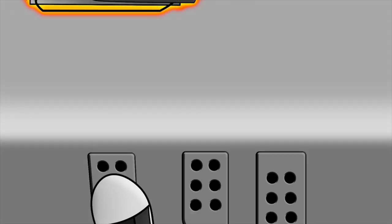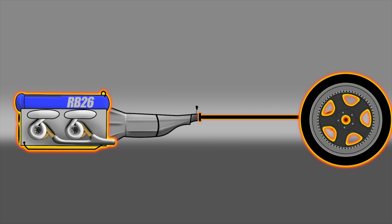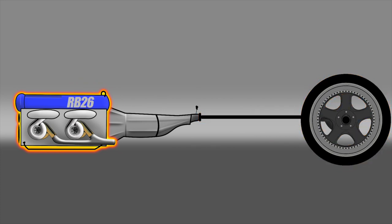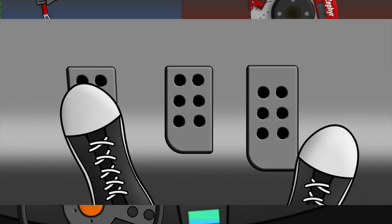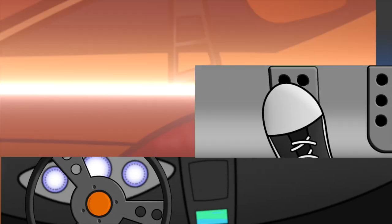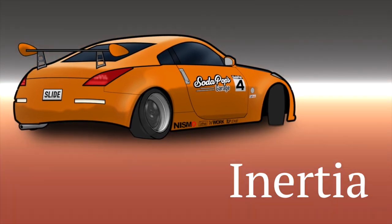For those unfamiliar with how a manual transmission works, a clutch basically connects the engine to the transmission. When the left pedal is pressed down, the clutch is disengaged. The engine is still running, but none of the power is making it to the transmission, and therefore the wheels. To start a drift, a driver will sharply turn the steering wheel, stomp the clutch pedal, and pull the handbrake. For this split second, the car is whipped into a slide, moving solely under the power of pure inertia.